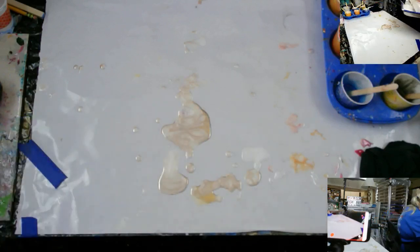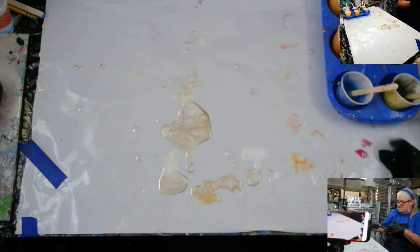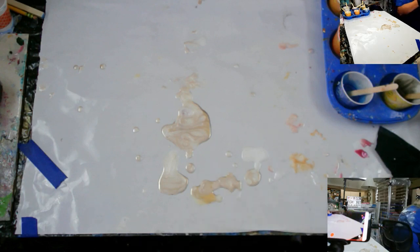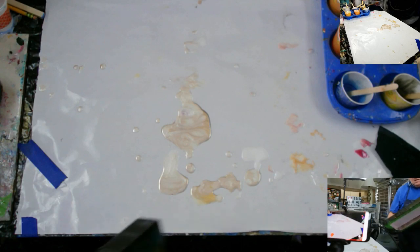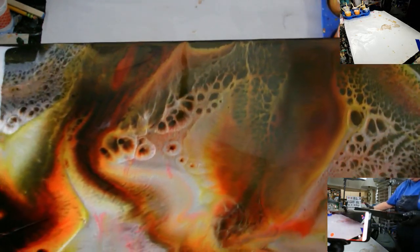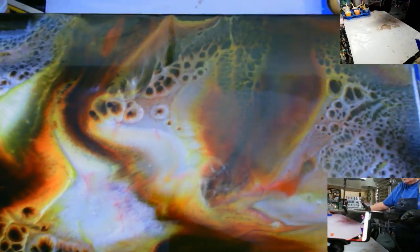Now let me, real quick, make sure I don't have any sticky stuff on my hands. This one was mica. The three colors, the orange, the yellow, and the white, were micas over Rust-Oleum, okay?